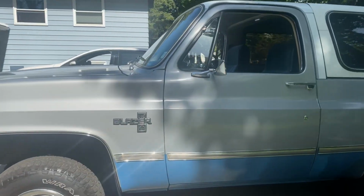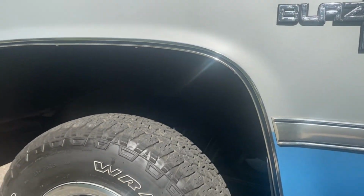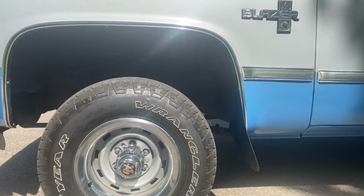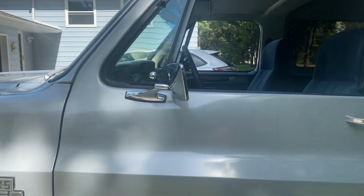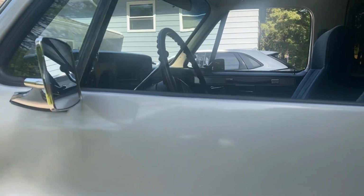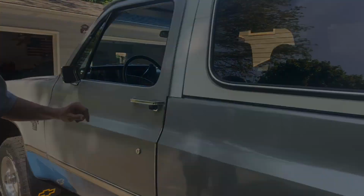Our Chevy Blazer has functioning electric locks and hand crank windows. Also included is the original owner's manual and bill of sale showcasing all the dealer add-ons originally, both of which are shown later in this video. Historically, the Chevy Blazer has gone through many changes. We're here to remind you where it all started.